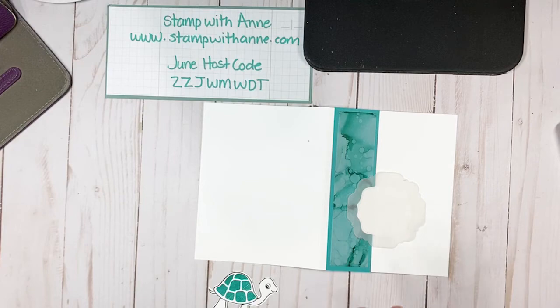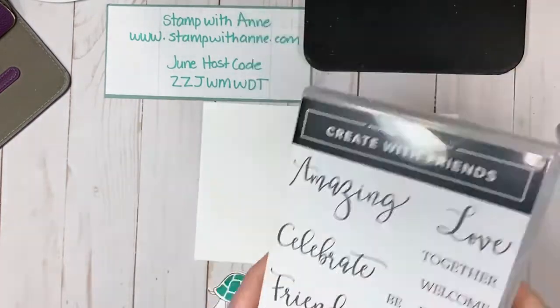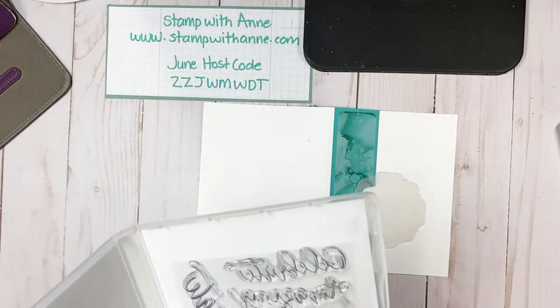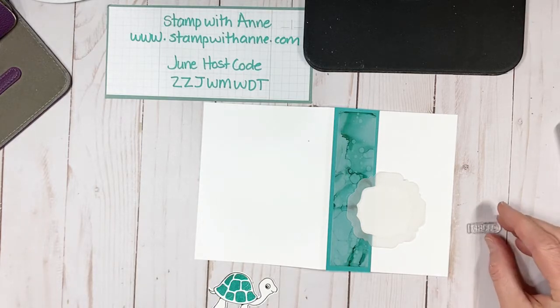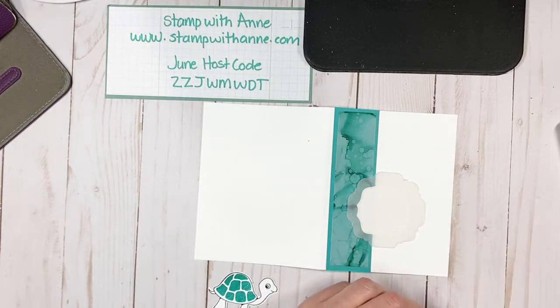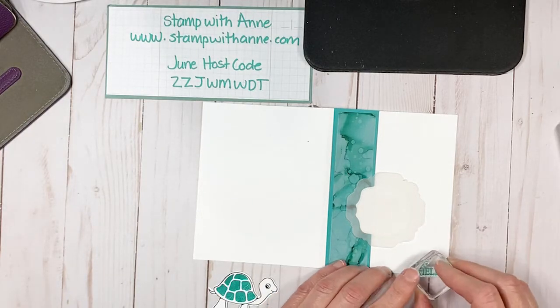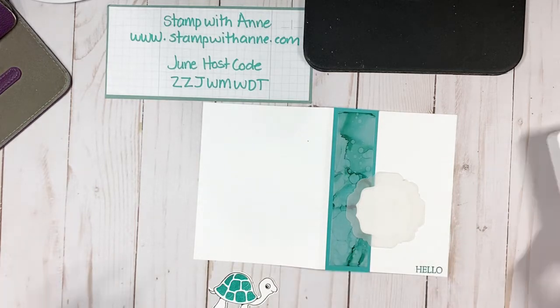And I told you that we would be using the Create with Friends, and what I wanted was the hello. Because I thought, oh, this would be a cute card to send to a friend. Maybe they live far away, or you just wanted somebody to know you're thinking of them. So we're just gonna put that down there and pick it up, tap it, and stamp. There, so it looks like that.